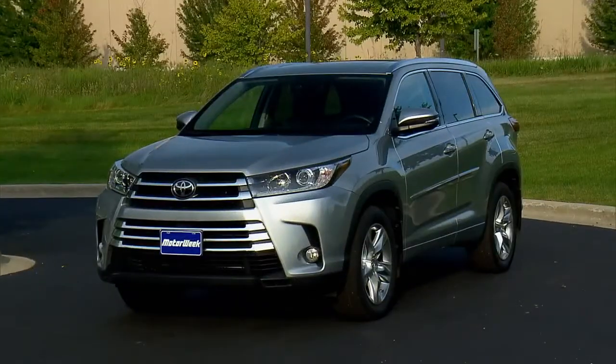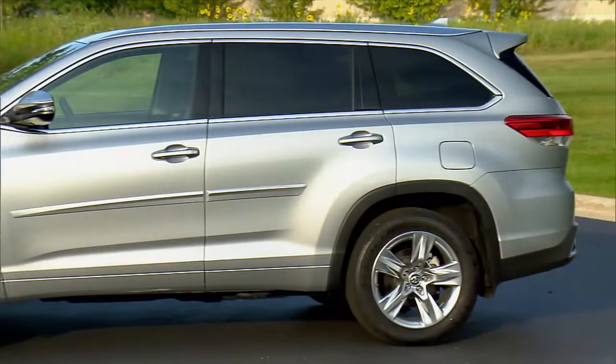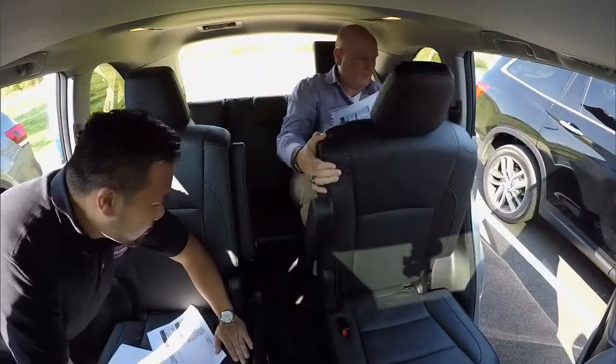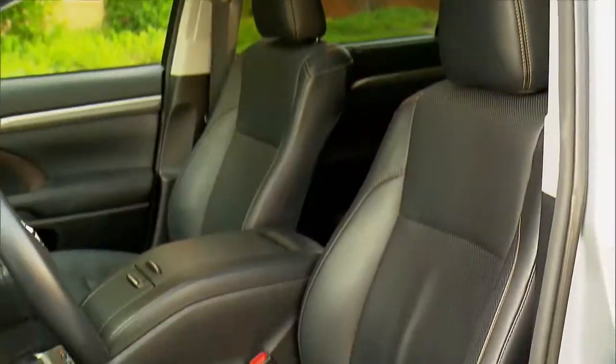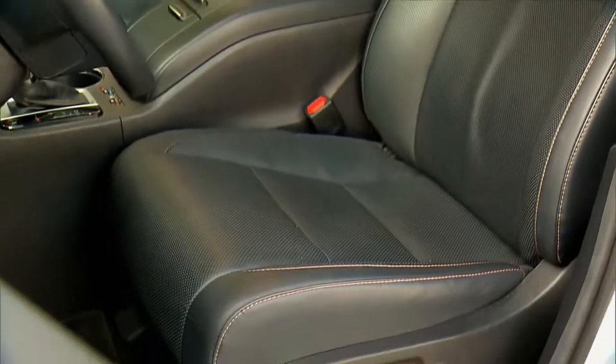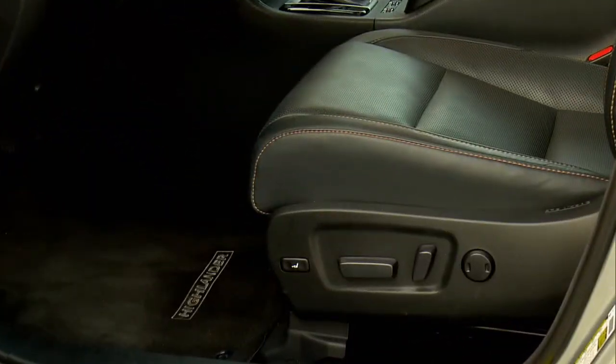The $44,514 sticker put it at the top of pricing. It had the shortest wheelbase and overall length, so it lost points for space in the second and third rows. The Highlander was the smallest SUV here, but it had some of the most comfortable front seats. They were plenty wide, not too narrow, nicely bolstered, and they had power adjustments both for the lumbar and on the driver's side for your thighs, extending the seat forward and raising it up.